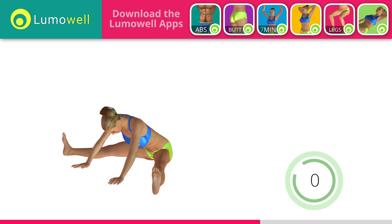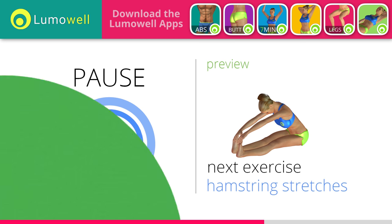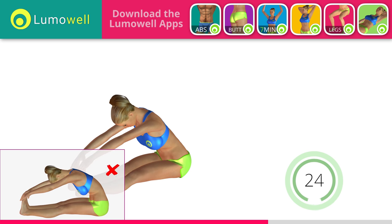5, 4, 3, 2, 1. Stop. Next exercise, stretching hamstring. Ready? Go. Don't bend your back to facilitate reaching your feet. Keep it constantly straight.